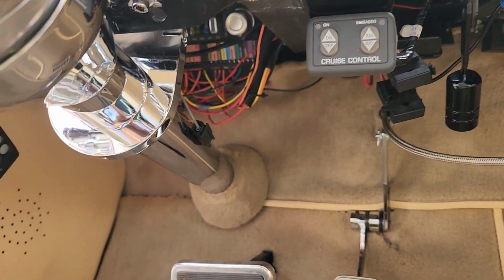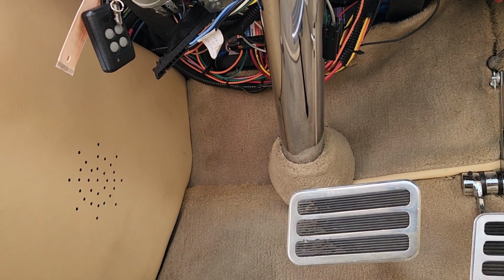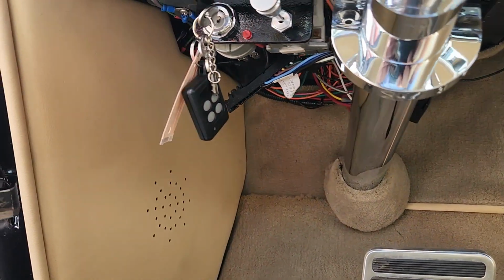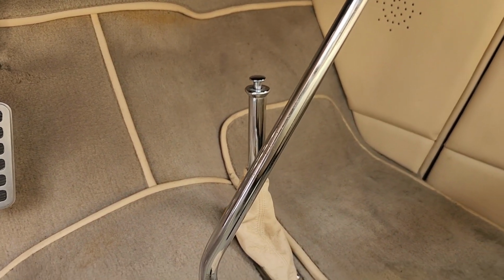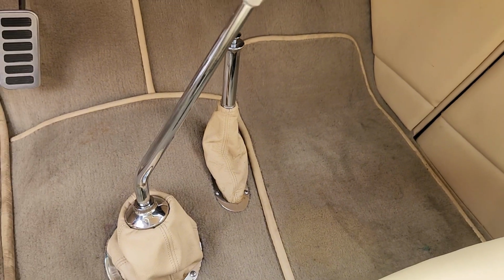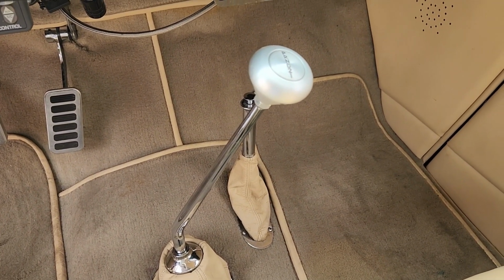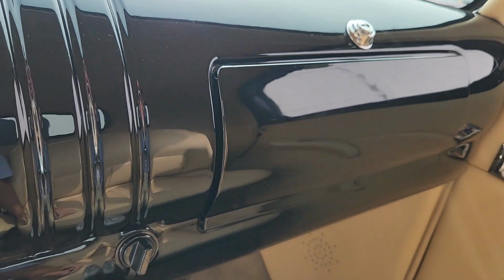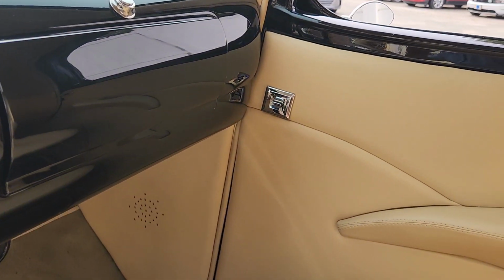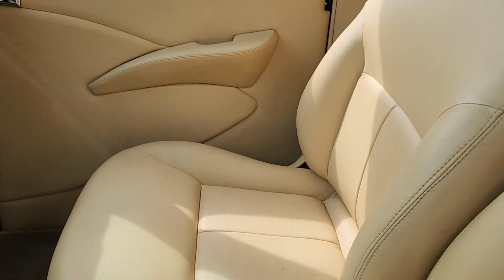Whole truck's been rewired, you can see. Door poppers, emergency brake, there. Automatic, 3-speed, so it's a Turbo 350 with a low car shifter. Kenwood stereo hidden in the glove box. Nice detail.